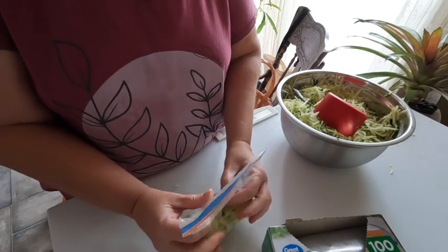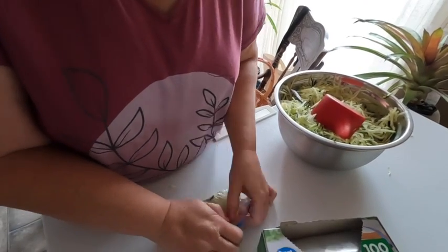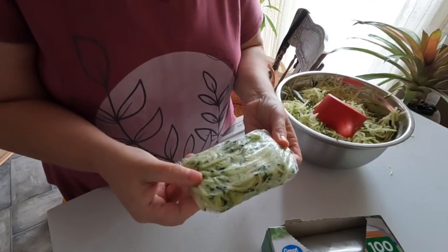Start the zipper to make my life easy, and then squish out as much air as possible. There we go. A 1-cup package of zucchini.